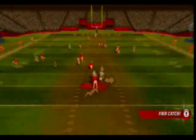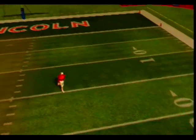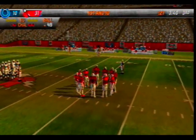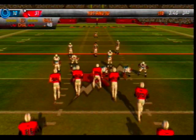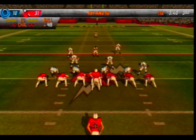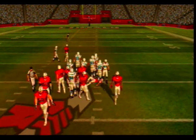He signals for a fair catch. First and 10. Ball on the 49-yard line. The Colts line up in a 4-3. He hands it off. Number 55 is there on the stop at the 46.